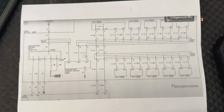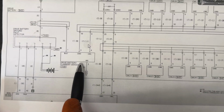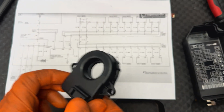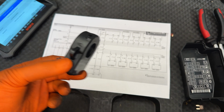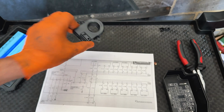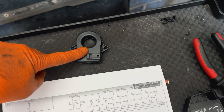Where's the pen? The pen is here. Within the high voltage battery, we have this current sensor. It goes on a bus bar and measures the current that flows in and out of the battery. Without this working, the BMU, the battery monitor unit, cannot understand what is going on with the battery, and therefore the system will not operate.